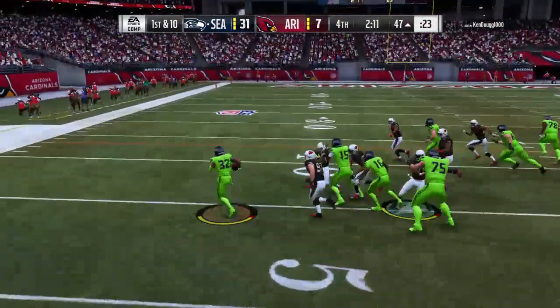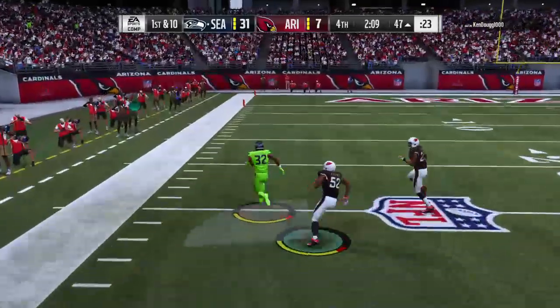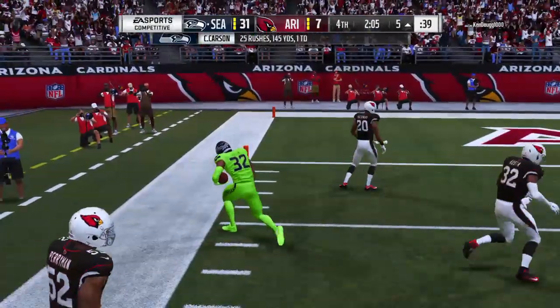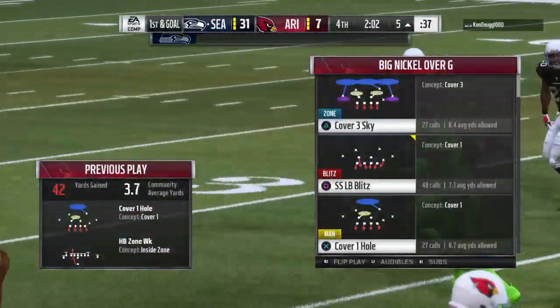And they'll run it here. And he's got some space here. 20. It's a big play there for Seattle. 42 yards.